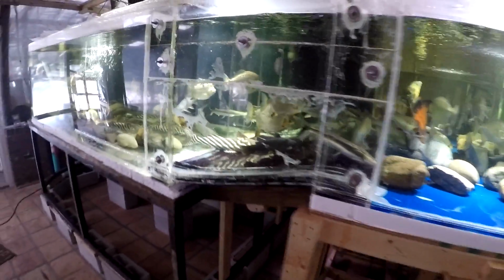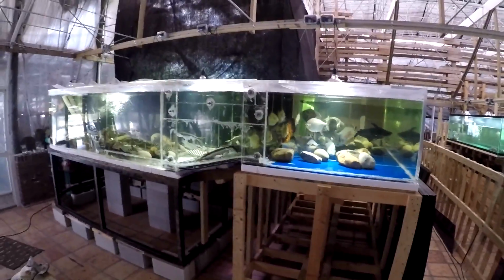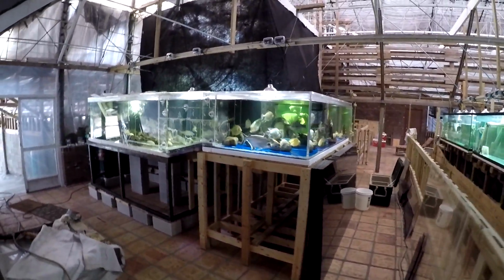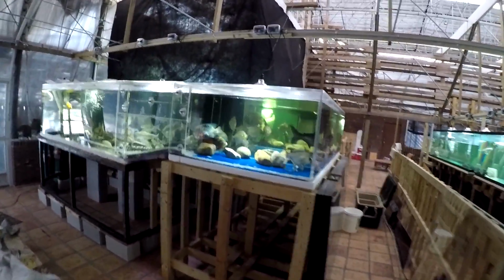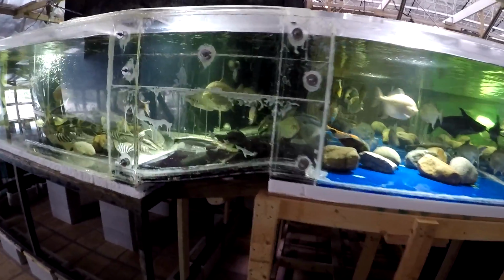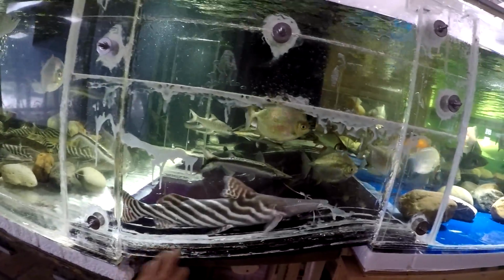Anyhow, this 1800 gallon that you might remember from my prior videos has been running for about 2 months now, no problems. I haven't had to do anything or adjust anything. No leaks, no distortions that I can see. The curved bridge is holding on, no problem here. You can see the fish from below.